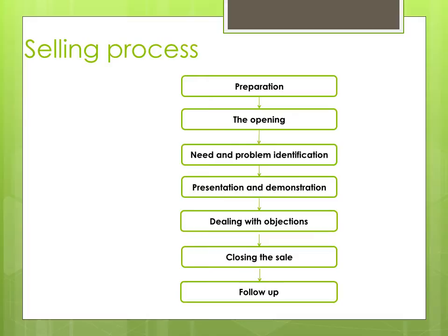Today we're going to talk about the selling process. Now, the selling process is divided into seven segments. It starts with the preparation, the opening, the need and problem identification, presentation and demonstration, dealing with objections, closing the sale, and the follow-up.